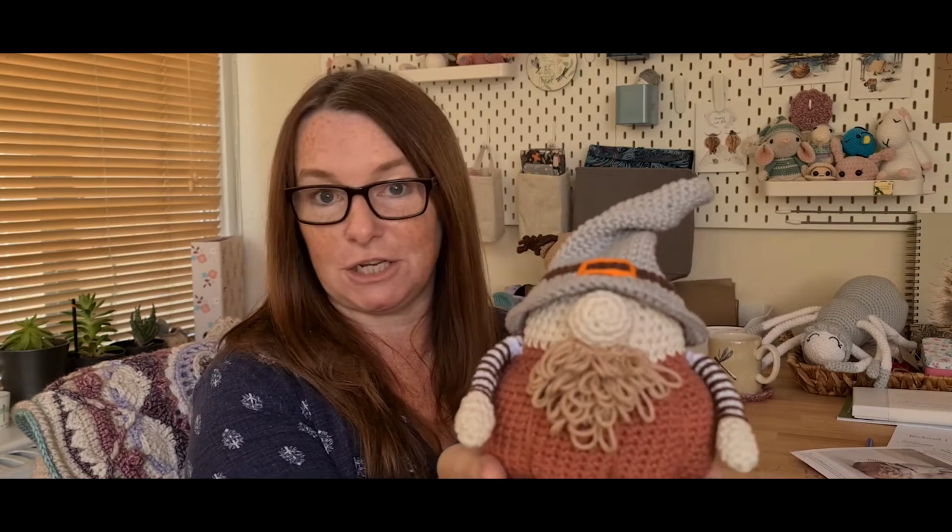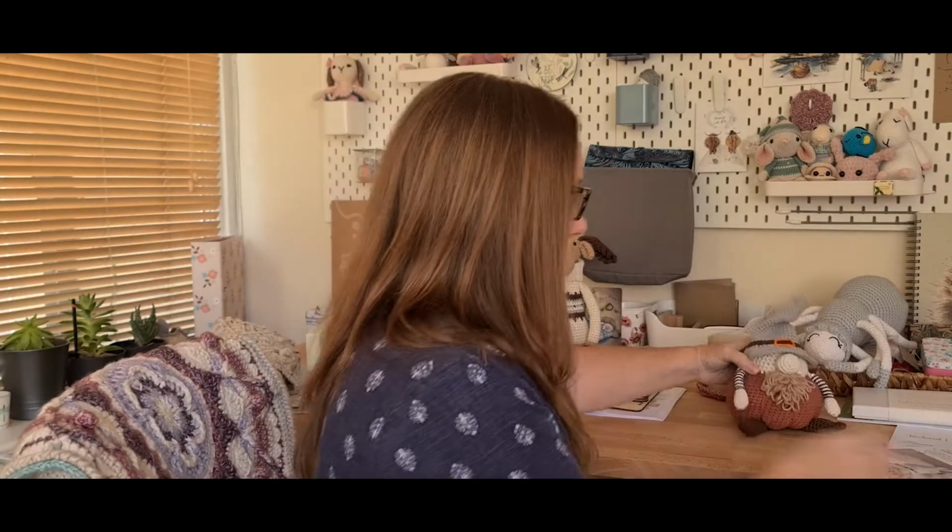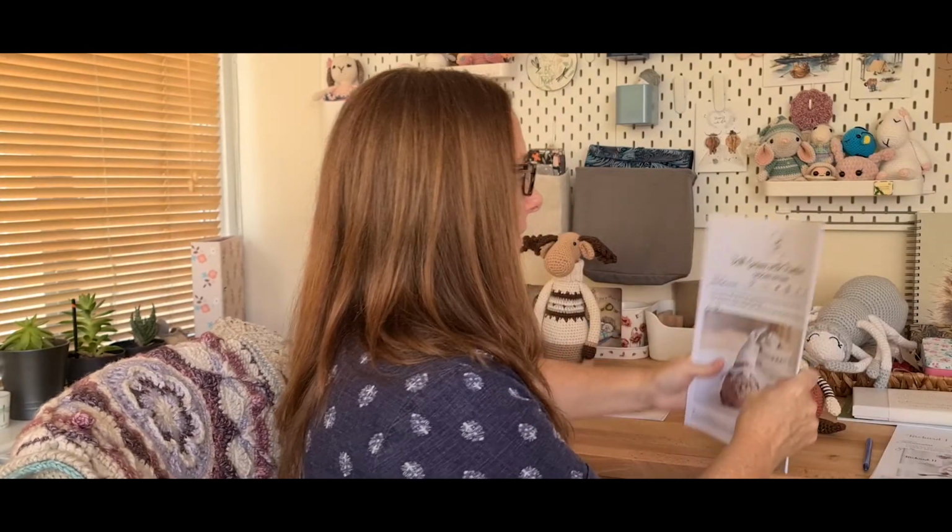But I loved everything about it, and I learned a new stitch. I've not tried a loop stitch before, but it was quite easy. And as I say, she explains things really well. So that's the first finished object, and I'll show you the pattern very quickly.